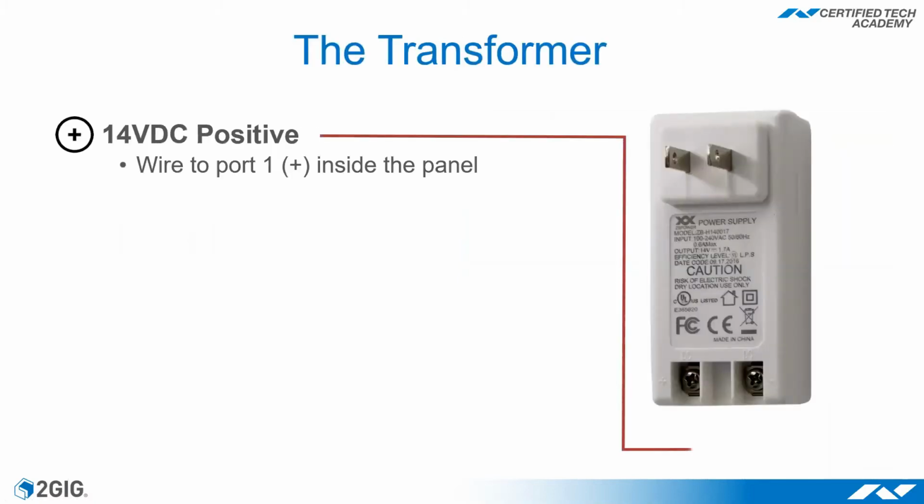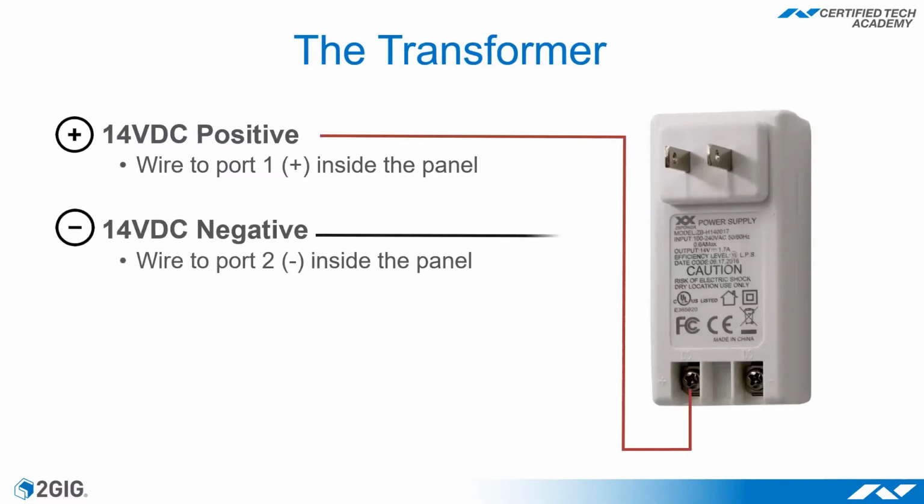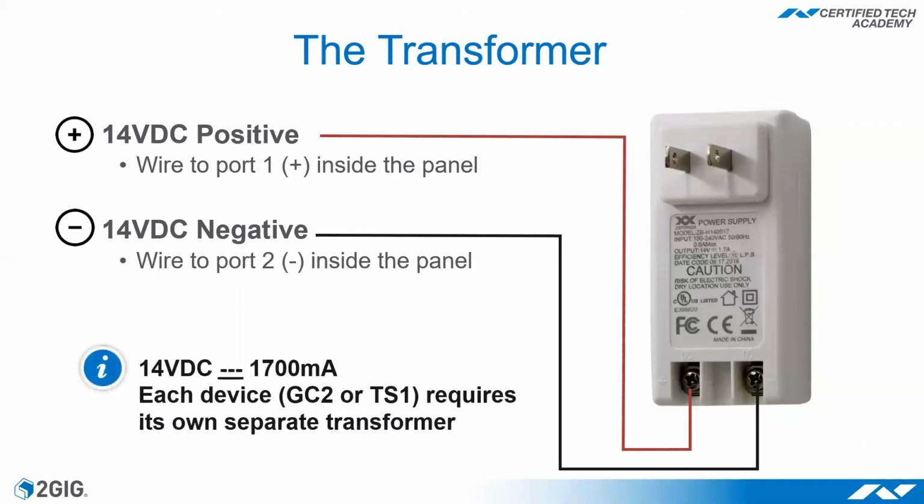Positive to positive when wiring things up. So make sure that you're using the correct wire when powering it up. It is DC powered, so if you don't power it correctly, it won't power on. And with that being said, if you're powering a TS1, make sure you use their own power supplies. They will come with 2 power supplies to power each one. You just don't want to have any issues with that in the future.